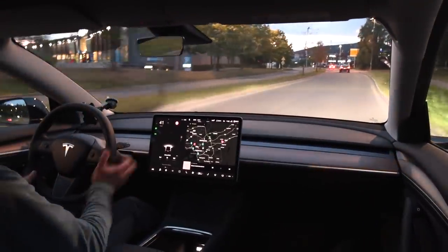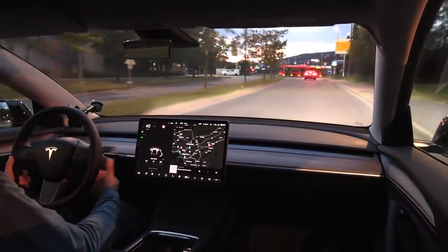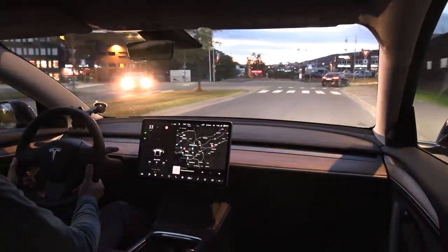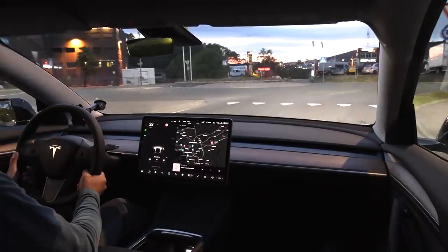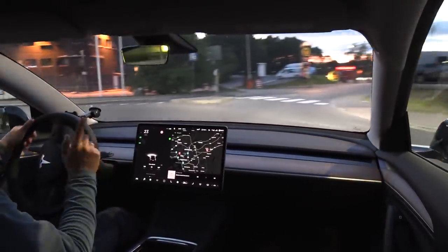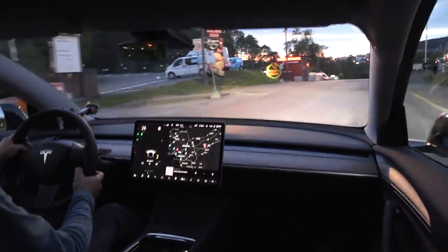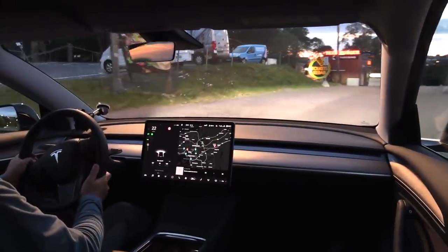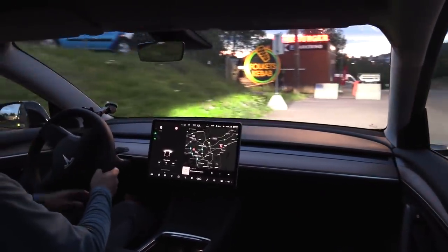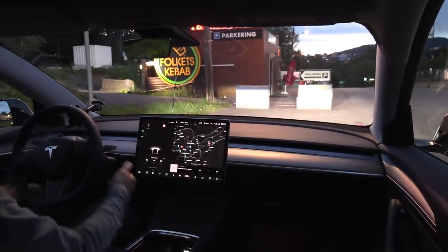So this was a quick summary, trying to show you guys some of the driving experience with the Model 3, but also to talk about it and make it a summary of my total verdict of the Model 3. I understand now why there are so many Model 3s around Norway, and why so many of my followers have the Model 3 Standard Range Plus, because it's a damn good car for the money. It's not perfect, but it just does everything so well.